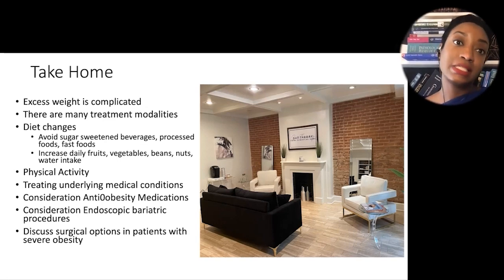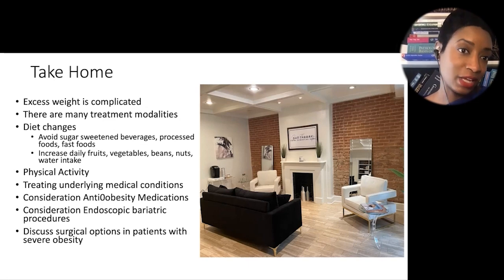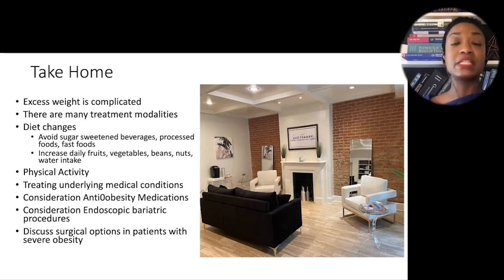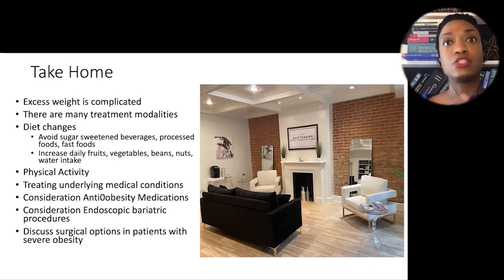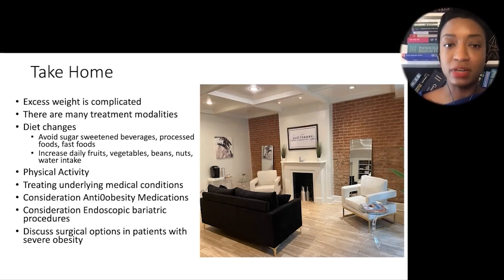Get people to just get some activity, just get moving, but recognize that you can't outrun those dietary habits. Think about underlying medical conditions that can cause patients to have symptoms, making sure those things are taken into account. Consider anti-obesity medications, and don't put them into a bucket and say, oh no, I can't use those. Think about them and determine what's right for each patient, because they may not be right for everyone, but determine which one may be right for each particular patient.